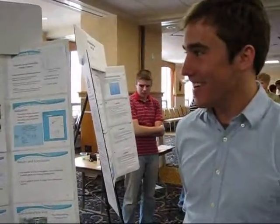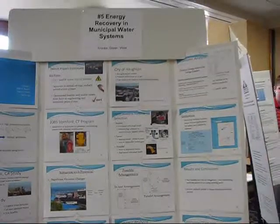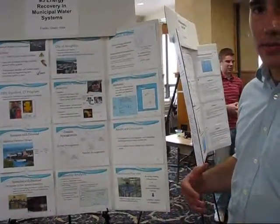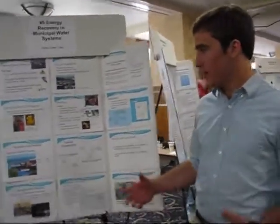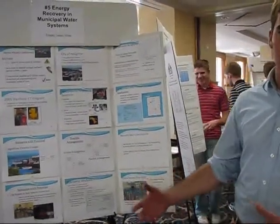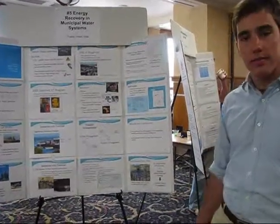Well, what we looked at was recovering energy from municipal water distribution systems. Currently, the pressure is regulated. You know, the pressure is not the same at the top of a hill as it is at the bottom of the hill, so you've got to control that. Currently, they use throttling mechanisms to regulate the pressure, which dissipates a lot of energy, wastes a lot of energy. However, we examined using hydroelectric turbines to regulate that pressure and extract energy, using the pressure head to turn the turbine and ultimately dump electricity back into the local community's distribution system.